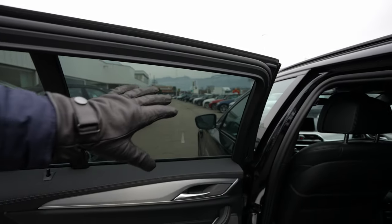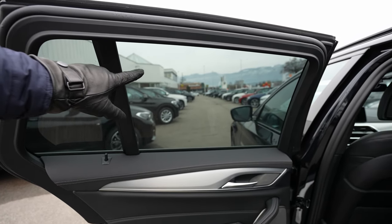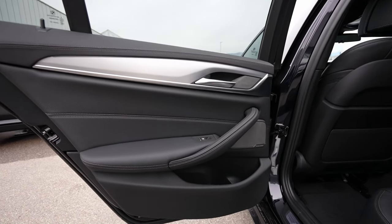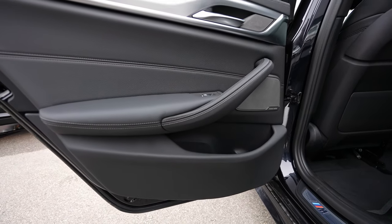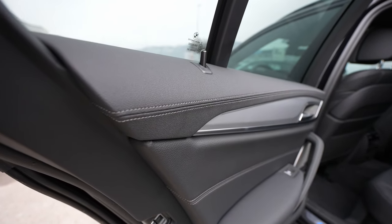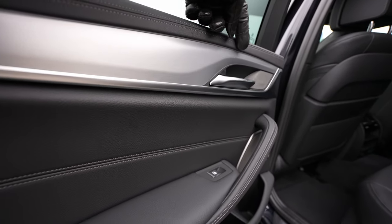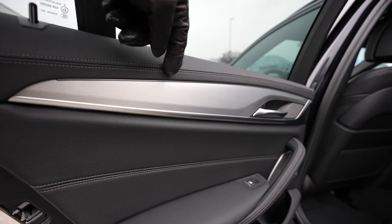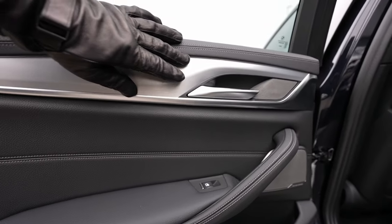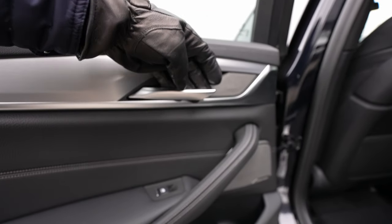Here you have kind of big windows made from two parts. You can fold this window all the way down. That's awesome. The design of the doors is beautiful, in my opinion. They look super nice. You have leather, great quality on the upper side of the doors. Then you have some ambient light in the door here. You have LED ambient light. I don't know if you can see it so well. Then you have some kind of a nice matte chrome design here. The handle looks nice in chrome.